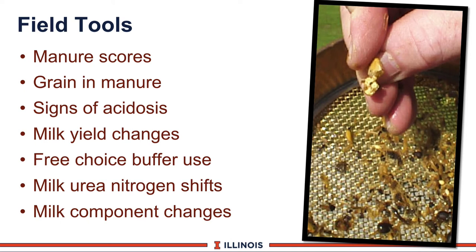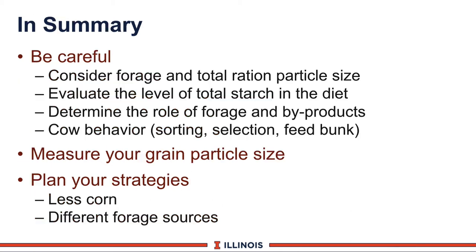Milk yield changes. If I grind finer, do my cows go up or down 2 or 3 pounds of milk? Will my cows eat more free choice buffer if I change particle size in my feeding program? What happened to my MUN values? Example in Illinois, farmer grinds the feed finer, MUNs go down 4 points, milk goes up 2 pounds. Excellent example. And maybe we can also monitor component changes. If I process my corn finer and the cows are healthier, I get more microbial protein and my milk protein test should go up.